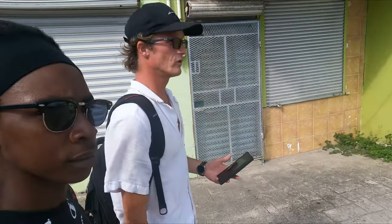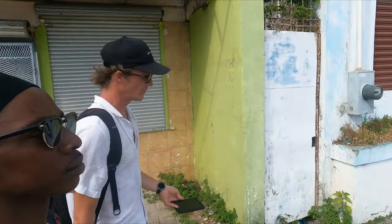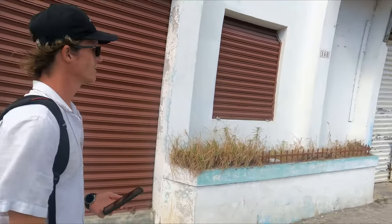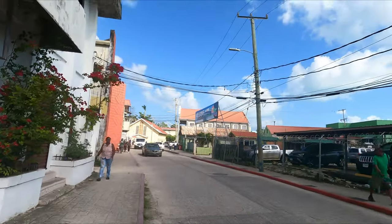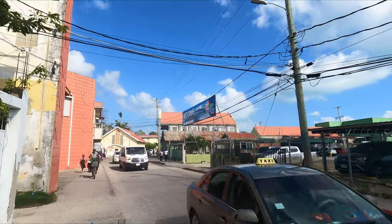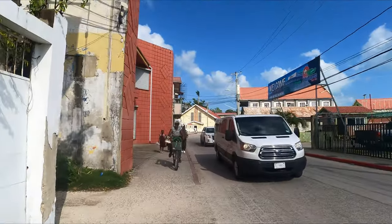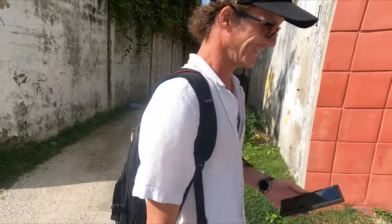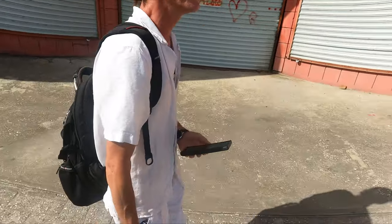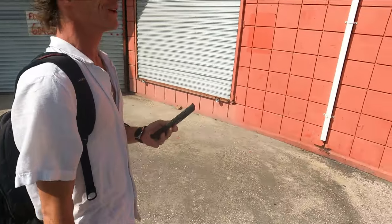That sort of thing, and school is getting out, so we're going to start seeing more and more of the culture, the schooling, that sort of thing. So we're officially at what we call the tourist village here in Belize City, guys. Every time I walk through here, I get confused for a tourist. I guess I look like a tourist. It's kind of hilarious to say that, but I'm a local. He's a local, guys.